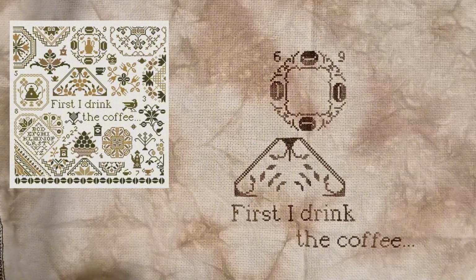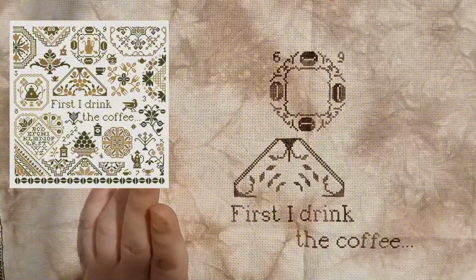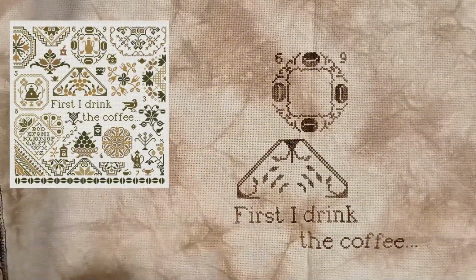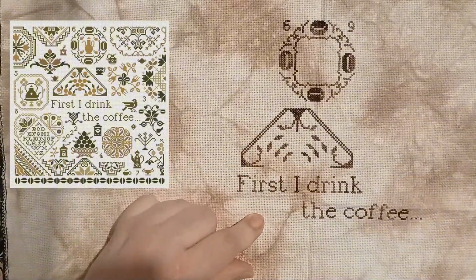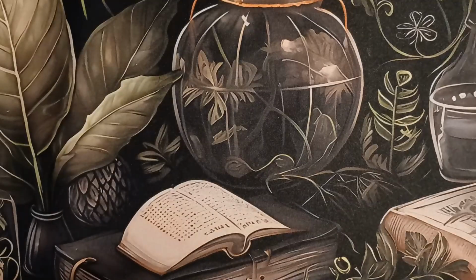This one I just worked on as one of my general projects for the month, and I'm very happy with it. This is a 20 count Cold Foam by BeStitchMe, which just seemed incredibly fitting given the fact that it's a coffee sampler. Like I said, this is all in Fudge by BeStitchMe, and then I'll be coming in with a highly variegated with browns and creams for other parts of the pattern.